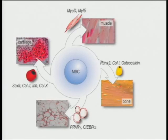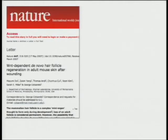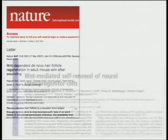But I want to leave you with a very important point here. I told you about one tissue, bone, and Wnt in one tissue. But here's how far that fruit fly research that has no value to humans, right? How far it's gone. Here's in Nature, Wnt-dependent hair follicle regeneration, for those of you who are a little bald on top. It also seems to accelerate skin wound healing.